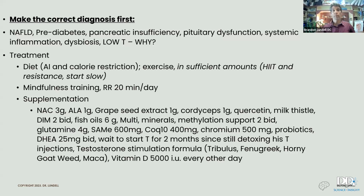So we put him on an anti-inflammatory diet. You can get that from my website and my courses as well. We started him on exercise and resistance. We did mindfulness training. And here's the supplementation that we did. We did N-acetylcysteine, alpha-lipoic acid, 1 gram a day, grapeseed extract, cordyceps, quercetin, milk thistle, diindolylmethane, so his body can eliminate the estrogens and testosterone in his body properly. We did 6 grams of fish oils, put him on a multi, a mineral. We did methylation support, glutamine to heal the leaky gut.